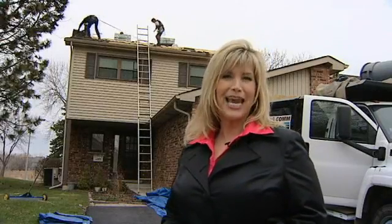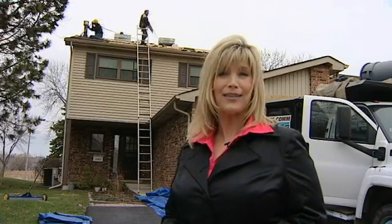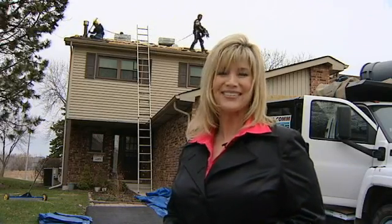The roof of a building has two main parts. One is the supportive structure that's actually constructed during the framing process. And the second is an outer skin, which is actually the waterproof outside layer. Today, there are materials available on the market that will do more than just keep the rain out.